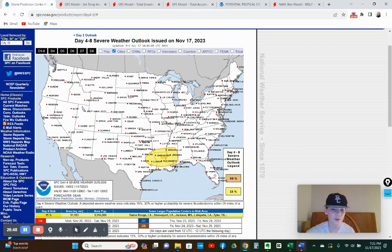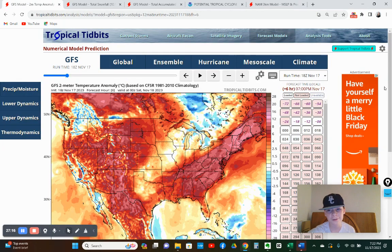That's where we could get the recipe for severe weather, really engulfing portions of northern and central Louisiana into Mississippi, and then East Texas, Texarkana into Arkansas. That whole area, really in general, is in the threat for severe weather. All right, so we'll continue watching this, and I'll keep you guys updated this weekend over how this continues to change. But we go back over to the GFS.